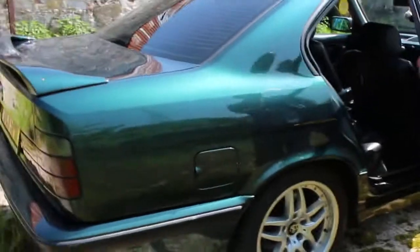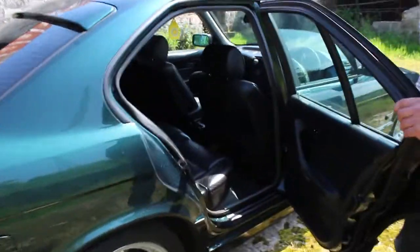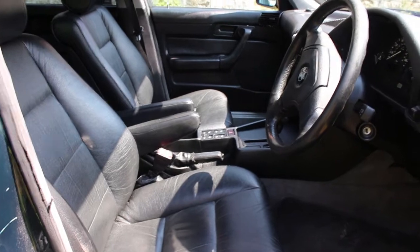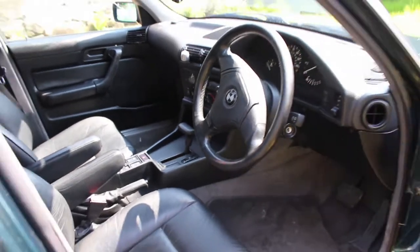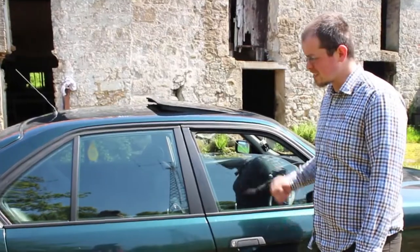Come on around this way and we'll show you some of the rest of the car. You can see the sport bumper on the back there. It does have the full sport kit on it. You can see there a lovely set of black leather in the car. It's the full comfort specs, so you have the armrests, you have the 3-spoke sports steering wheel as well. Now, if you'd like, we can take this wee car for a test drive and you can see just how well this thing drives.